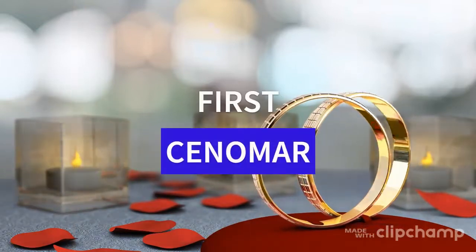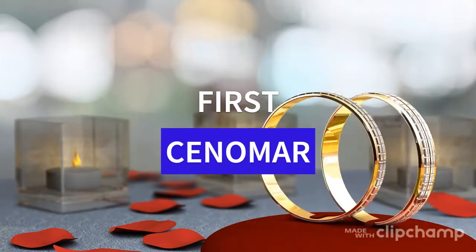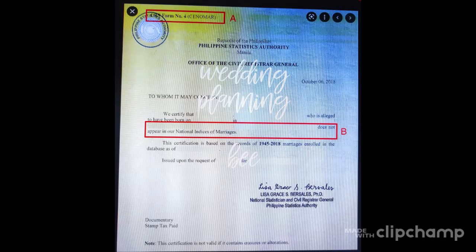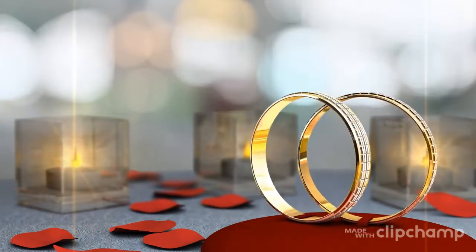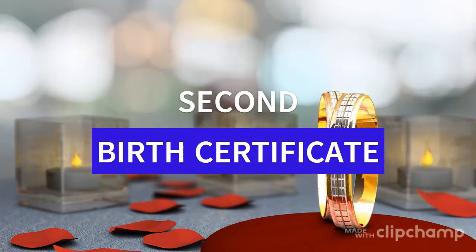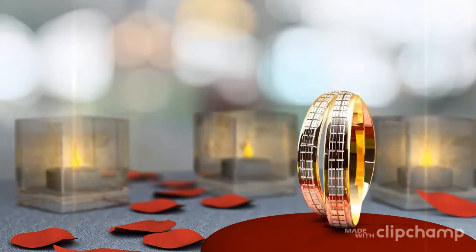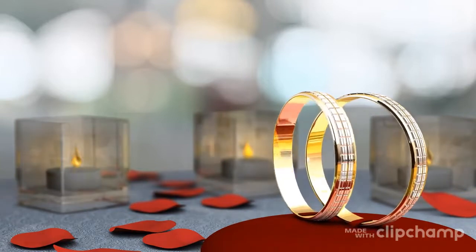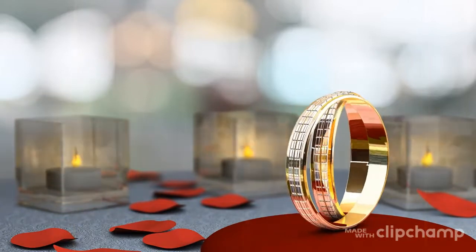Number 1. Certificate of No Marriage Record, CENOMAR. It can be obtained from the Philippine Statistics Authority, PSA, in the Philippines, and duly authenticated and apostillized by the Department of Foreign Affairs, DFA, in Manila. Number 2. Birth Certificate, BC, in security paper, SECPA, issued by the PSA and duly authenticated and apostillized by the DFA in Manila.